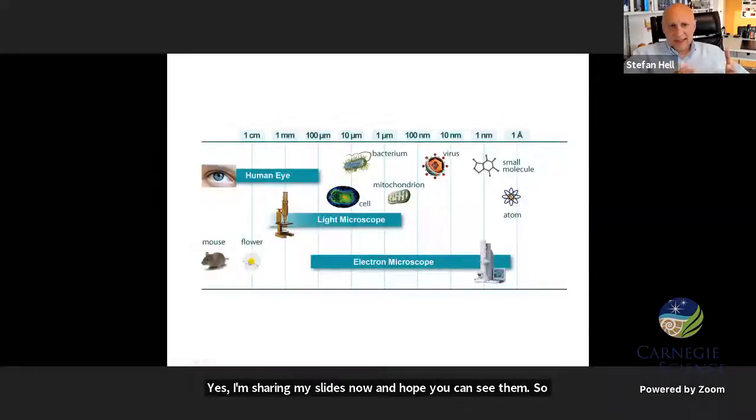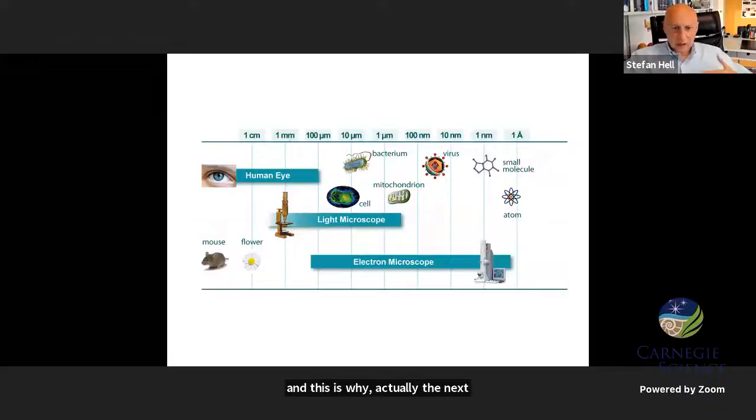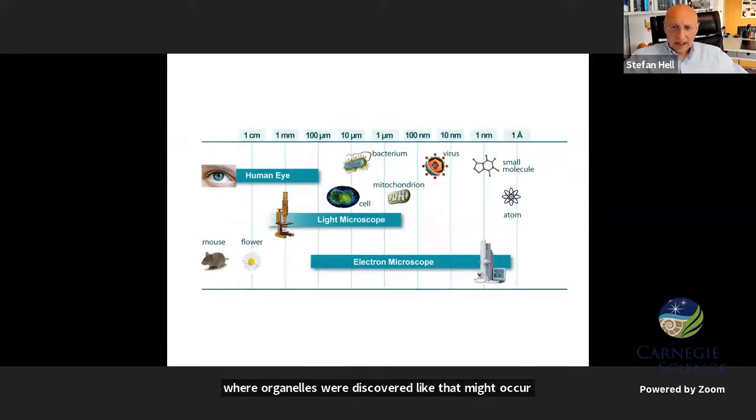So, visual perception is really, really important for mankind. And of course, it's very important for science as well, because this is the only way to see small things. And this is why the natural sciences started out with crucial developments in microscopy. Light microscopy was key to finding out that basically every living being consists of cells as basic units of structure and function. Of course, with light microscopy, subcellular organelles were discovered, like the mitochondrion. So light microscopy was incredibly important for the natural sciences in general.